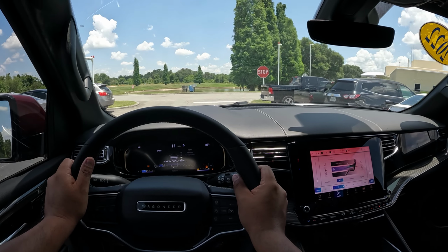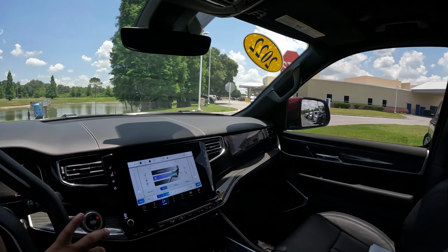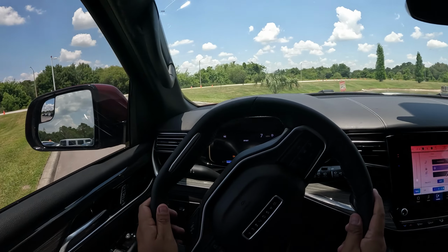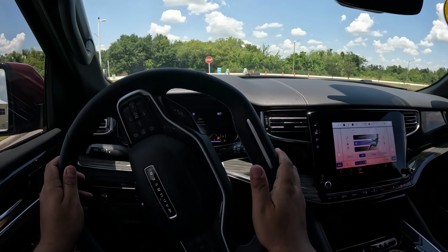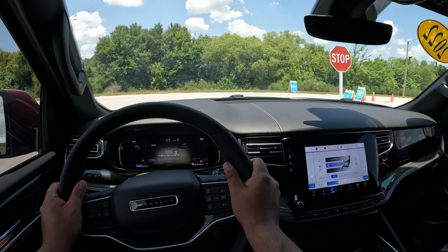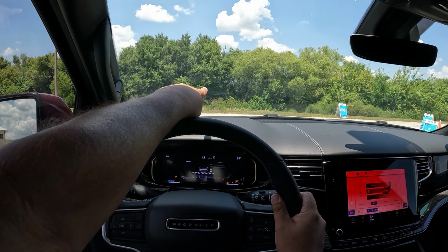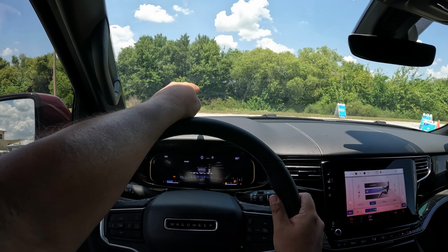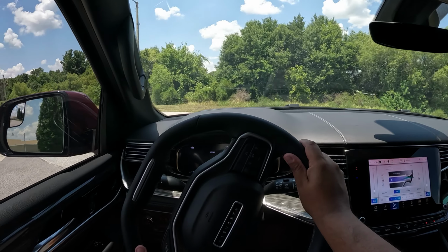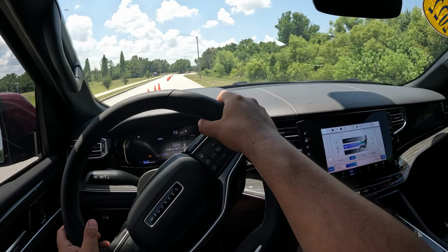I can hear the transmission holding the gears up a little more since we are in sport mode. So, all right, guys, let's go ahead and take this girl out and see how it feels. The brake has a nice feel. We also have, guys, as you can see, I don't know if the camera is going to catch it, a head-up display as well. That's part of this Wagoneer's package. It's really nice, right in your field of vision.